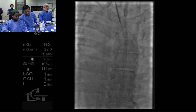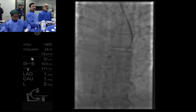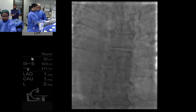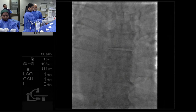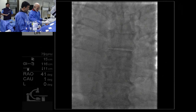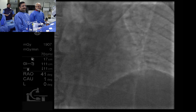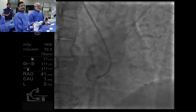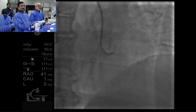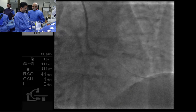How long am I going to take to hook the right? Any guess? I think AP. Okay, go to RAO. I think 30 seconds is my bet. Oh no, you are being very kind to me. It looks like there are 23 seconds left. We're counting. Scout. Oh, we are there. See, I was right.